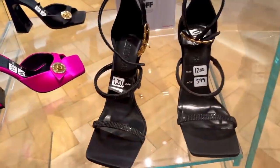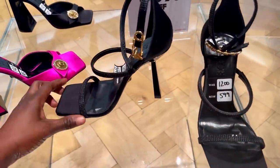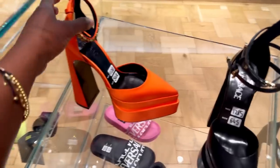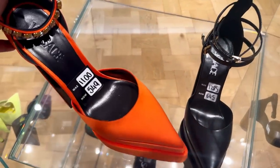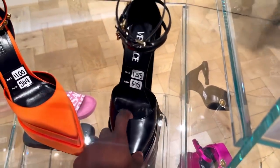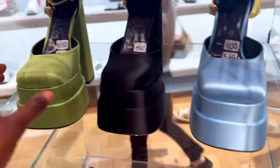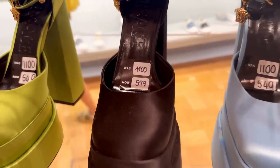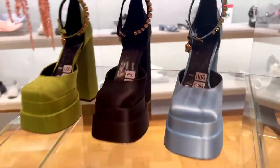but my favorite one is this one, the sandals one. This has been on my wish list. They do sell heels here on sale, 500. This one is £664. This one is £1,100. Now is a £600. Love this.